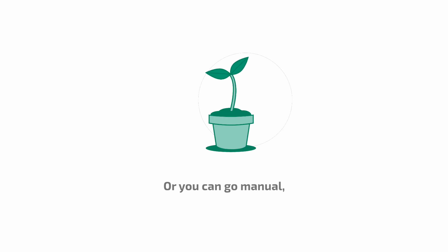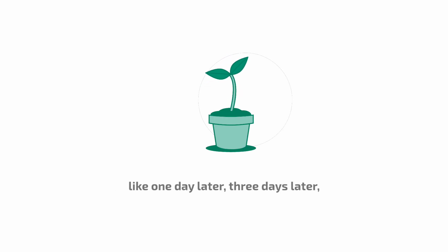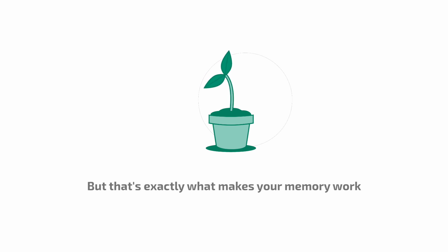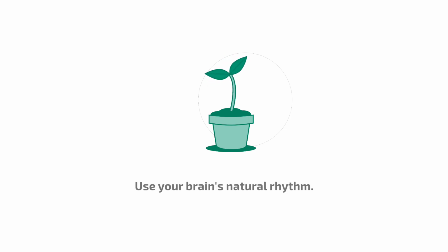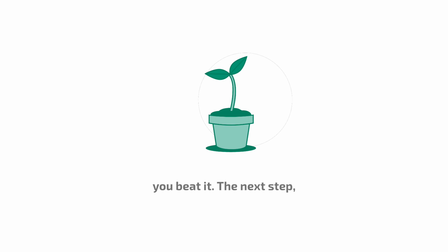Or you can go manual. Mark down review days in a notebook, like 1 day later, 3 days later, 7 days later, and so on. The key is consistency. Review right before forgetting. It might feel strange at first, because the gaps between reviews can feel too long. But that's exactly what makes your memory work harder and grow stronger. So don't rely on last-minute cramming. Use your brain's natural rhythm. When you respect the forgetting curve, you beat it.